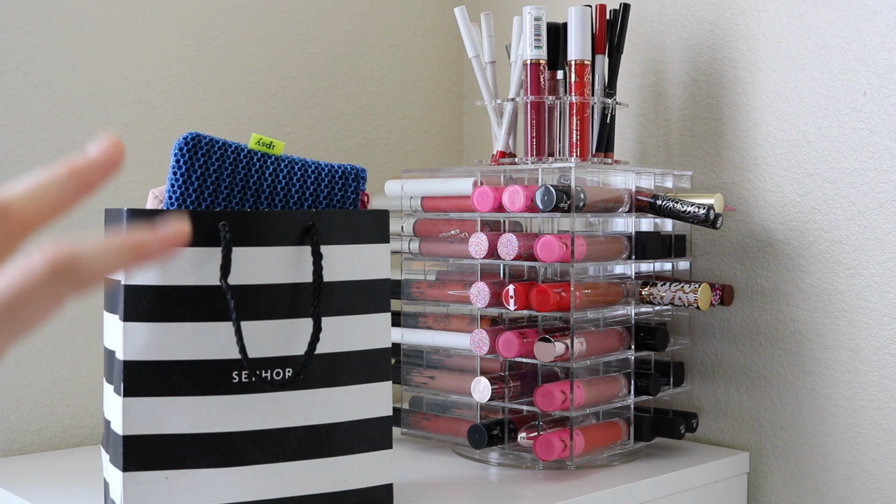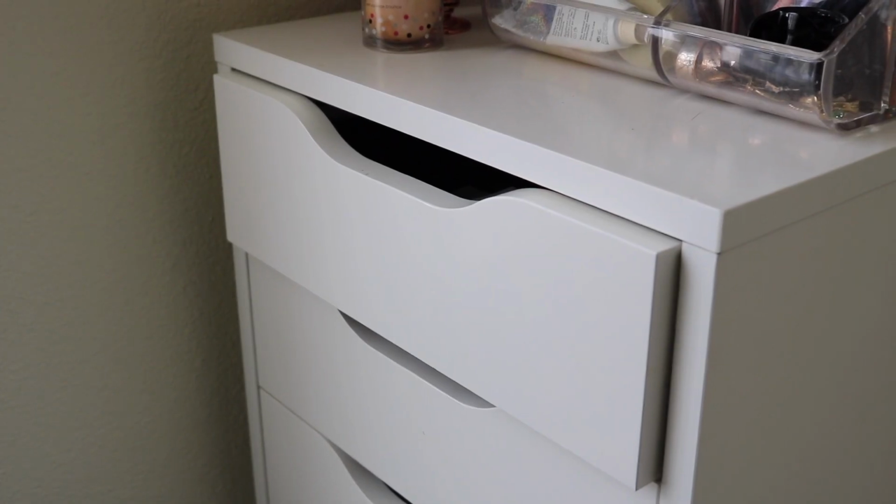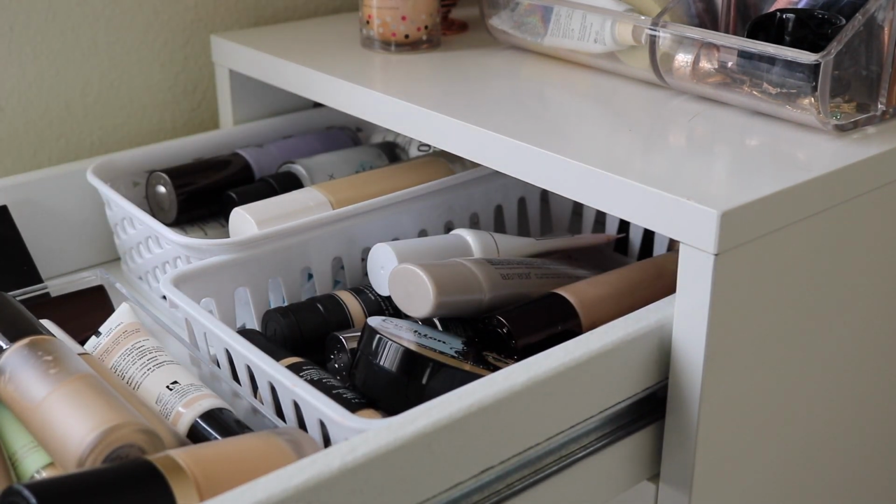This Sephora bag has a bunch of makeup or makeup bags or anything that I don't want or don't use that I'm going to either give to my sister, my sister-in-laws, or my cousins, or just people who can get more use out of that stuff than me. So in this top drawer now, we have my foundations, my primers, those kinds of things.